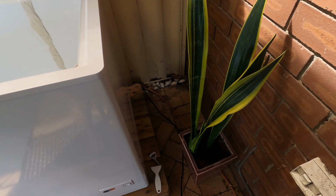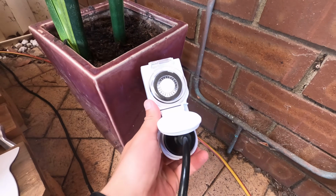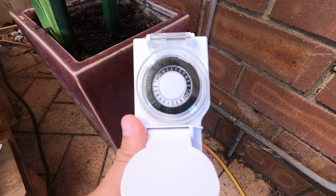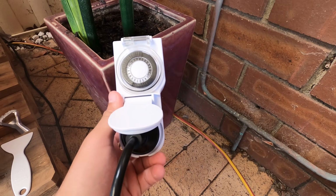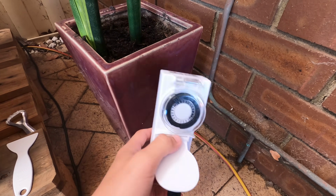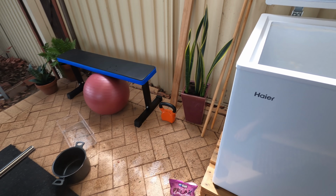What you do then, to keep it cold, you'd have to plug it in for about 2 days, 48 hours, to get it down to about 4 degrees. But what I've got here to keep it cold is a timer switch. Now the timer switch you can set, I've got it on about an hour and a half twice a day, so an hour and a half at about midday and an hour and a half in the middle of the night that I get set up for.